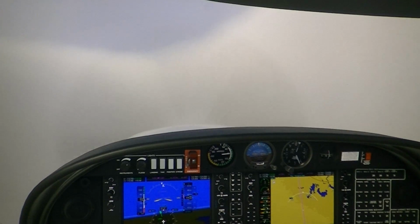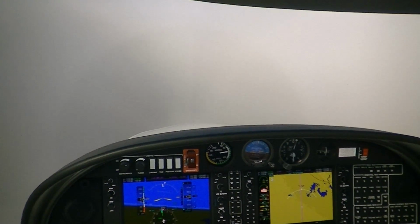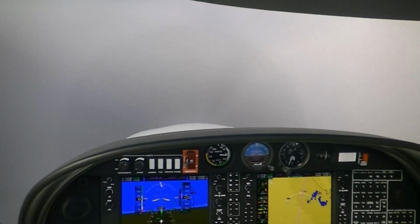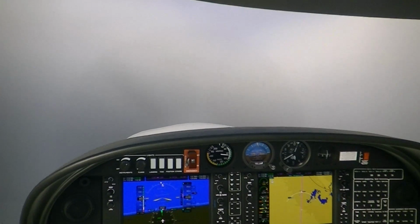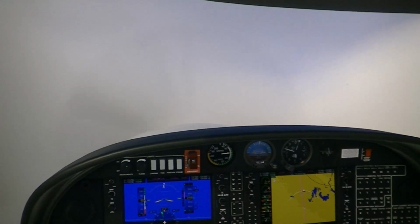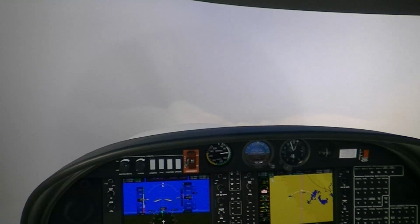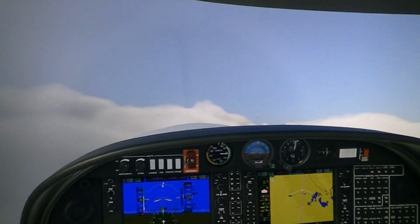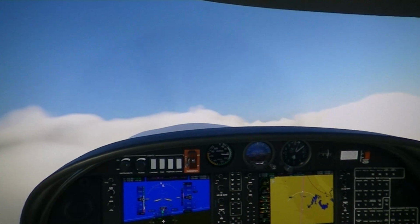Let's see. It's interesting. I guess we're not at full throttle. It says the cruise speed of this is 136 knots. Right now, we're at 85 knots. So it seems like we could be going quite a bit faster, I guess. I wouldn't mind going faster. I like to go fast. That's okay, I guess. This is not the fastest aircraft in the game, not even close.